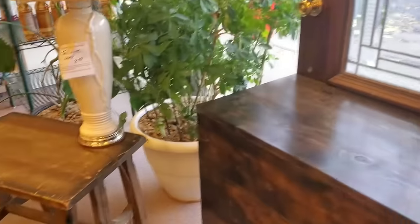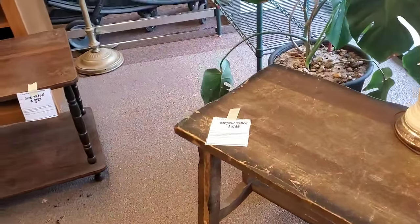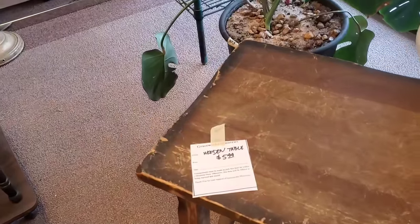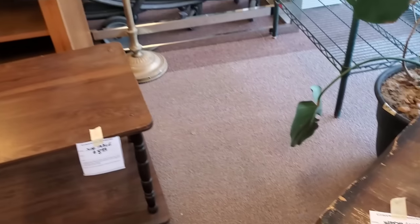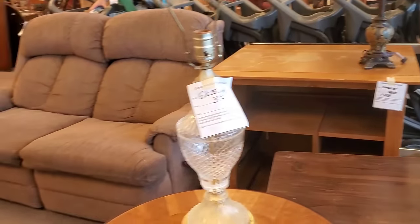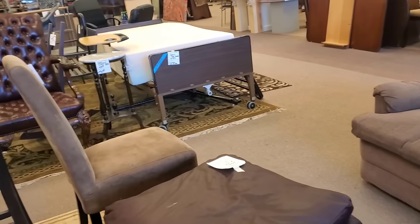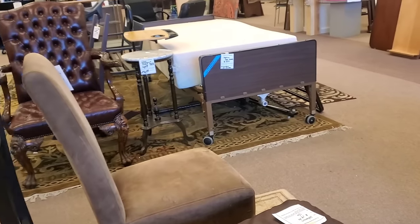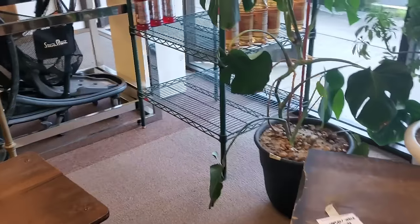Gorgeous leaded glass doors. And that little table looks so primitive, but on closer inspection, it's actually something that was probably made in the 1960s or 70s maybe, $5.99. But it looks like it's a primitive colonial piece from a few feet away to someone who's not an expert in colonial primitive. I mean, I'm not an expert, but I thought that it had that look.